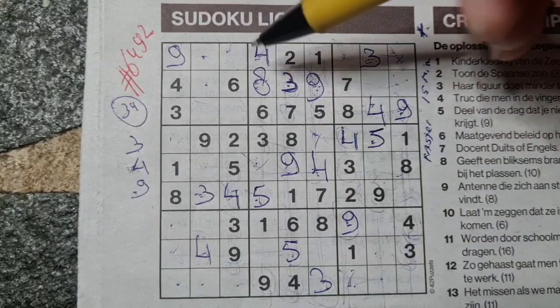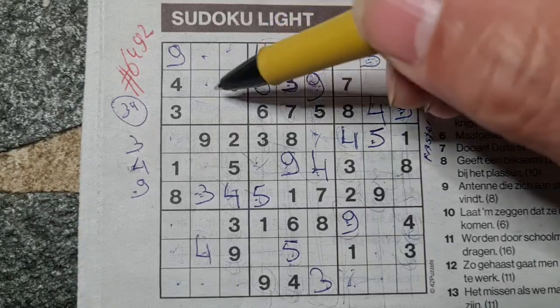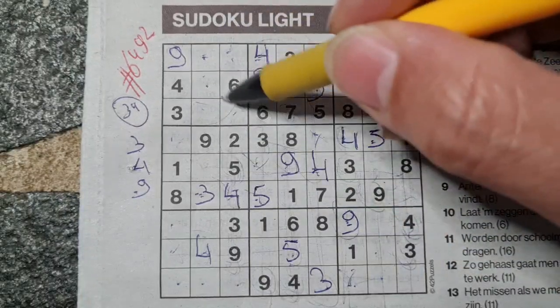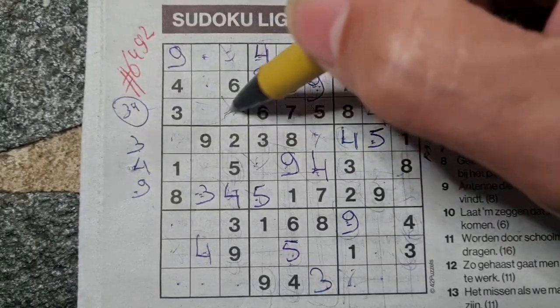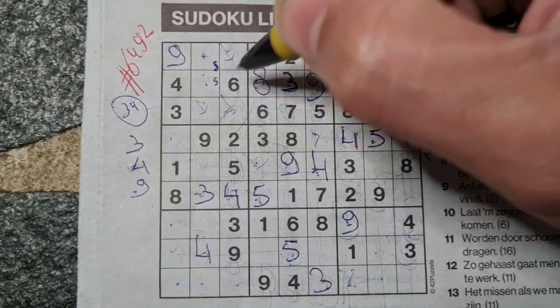Let me see. We have here 1, 2, 3, 4, 5 missing numbers in this big square. One of the missing numbers is 5. We have a 5 in the third column, so no 5 in these 2 boxes. Here 5 in the third row, so no 5 in those 2 boxes. So the 5 in this big square could be here, could be there.